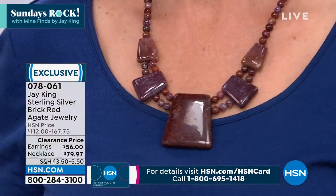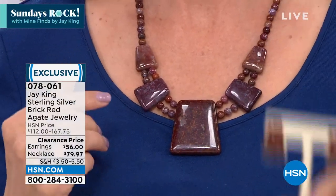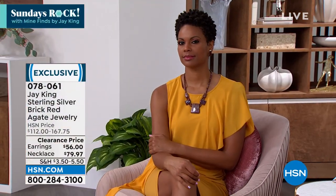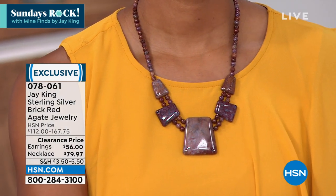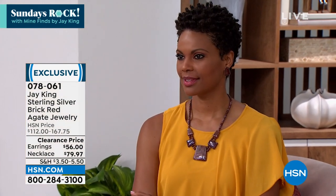Now, obviously it's because of the color notation. It does have a beautiful red, but just like you were alluding to, Sarah, this is a real sneaky material. If you look at it, it actually has reds, rusts, purples, and tans. It really is a unique, different colored agate, and this is all natural.